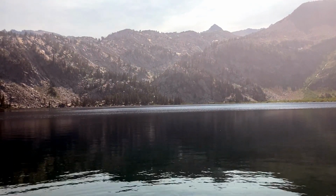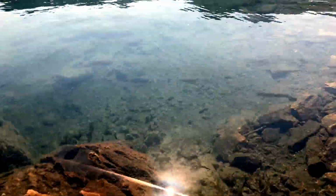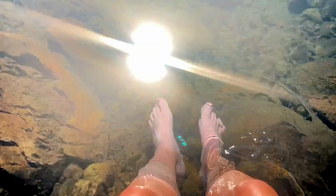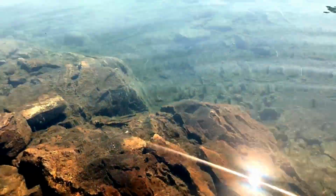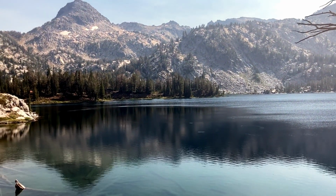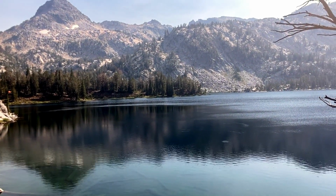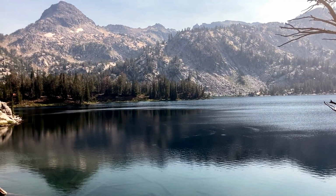So we stopped to eat some lunch, take a little break, and right now I'm soaking my feet in the water. Feels great. It's super cold, but the water is super clear, which is crazy. So we ate lunch, relaxed for a little bit, and now we're gonna head back down. So hopefully it'll take us a little bit less time because it'll be downhill.